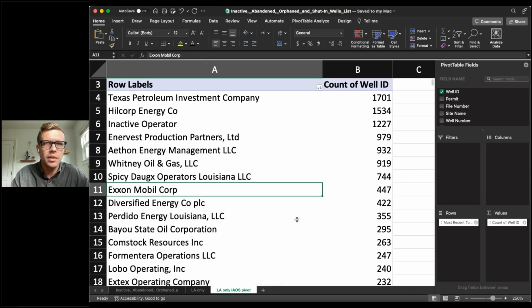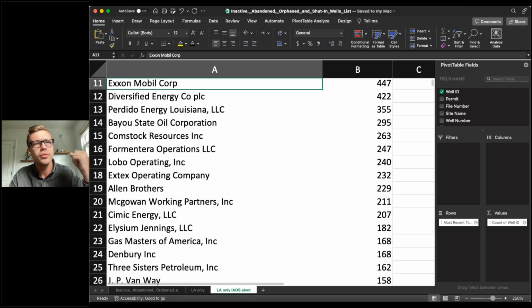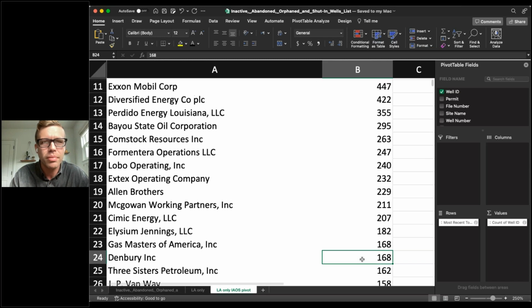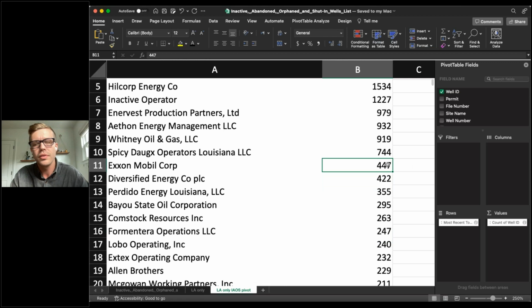As I said already, ExxonMobil has the highest count of non-plugged wells in Louisiana at this moment. As we reported about this pending merger, on Monday, I believe, if not Tuesday, Denbury announced that the Hart-Scott-Rodino Act waiting period had passed, so now all they need is the stockholder approval. It's quite likely this merger is about to go through. So Exxon gets to add those 168 unplugged non-producing wells to its already number one spot.